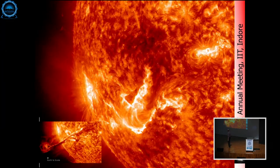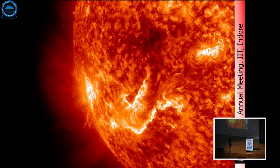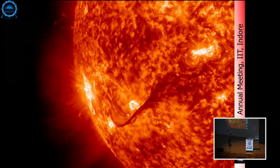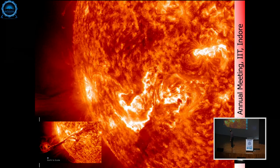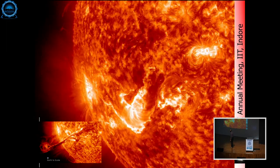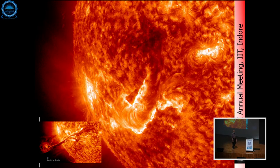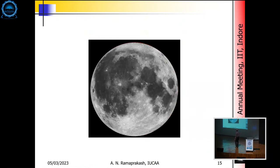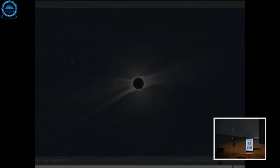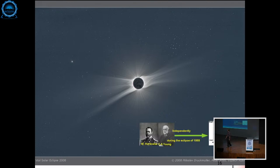And to put this to scale, if you take that ejection which came out of the Sun, put that to scale, Earth is sitting down there. That's the kind of scale of stuff which is coming out of the Sun, these kinds of ejections. Then there is also, when there are eclipses, natural or artificial, you can study the corona of the Sun. It's beyond the atmosphere.